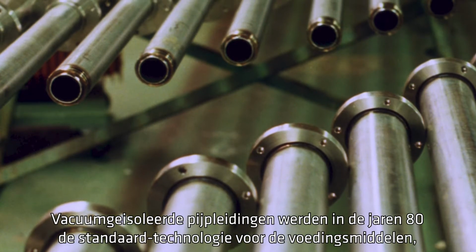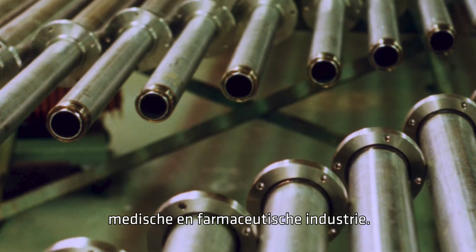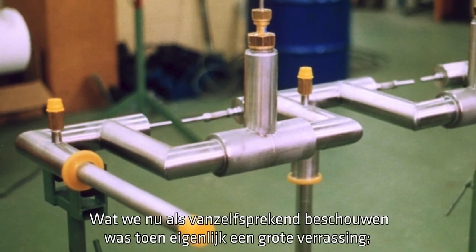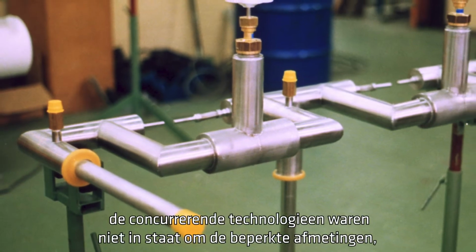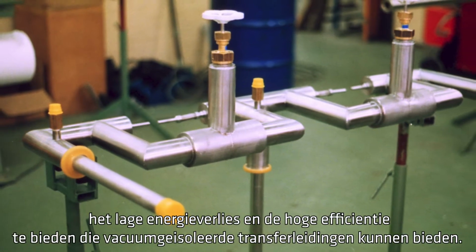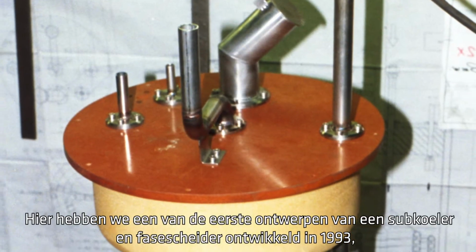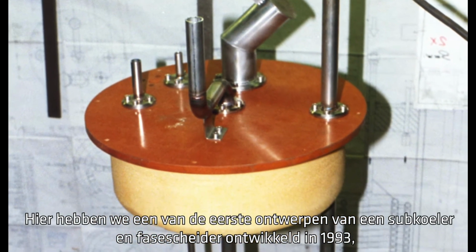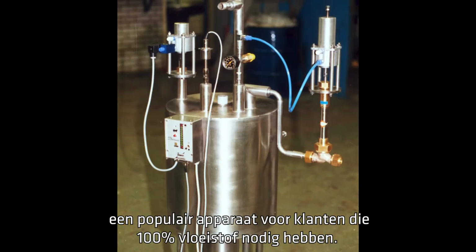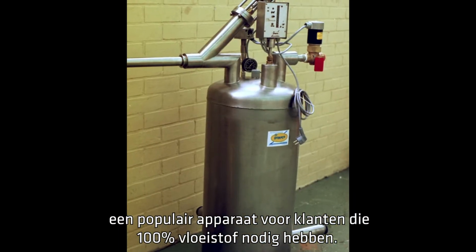Vacuum-insulated pipelines started to become the standard technology for the food, medical and pharmaceutical industries in the 1980s. What we now take for granted was in fact a big surprise back then. The competing technologies were unable to offer the small footprint, low energy loss and high efficiency that vacuum-insulated transfer lines can offer. Here we have one of the first designs of a subcooler and phase separator, developed in 1993. A popular piece of equipment for clients who require a system with 100% liquid.